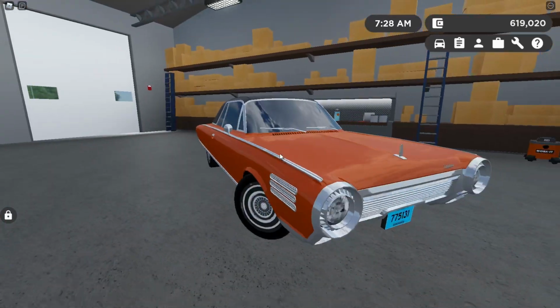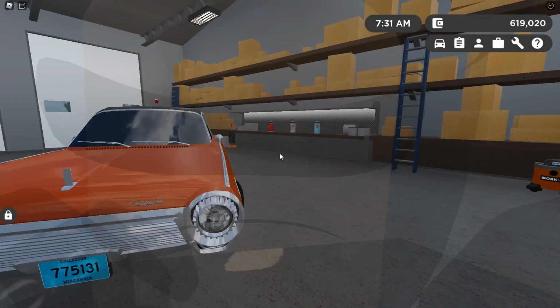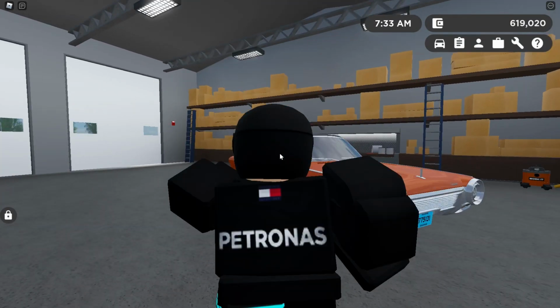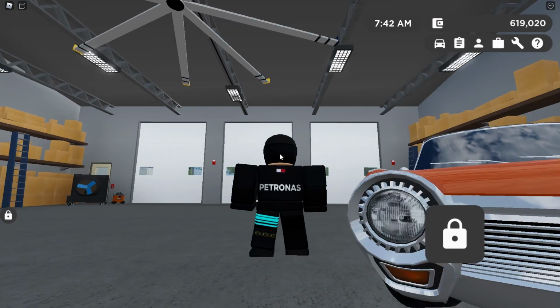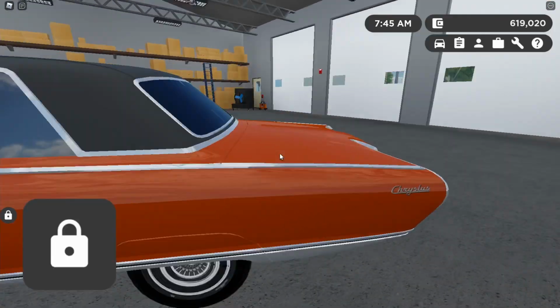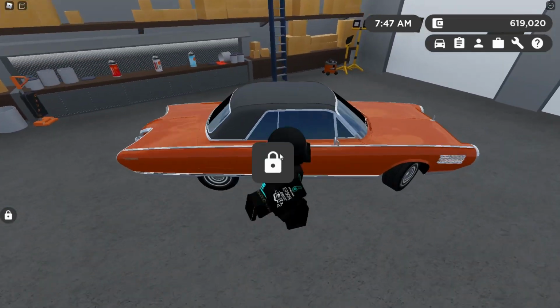So I'm gonna go over the styling. This is obviously like a 60s car. It does have 60s styling, but it's actually a really good looking car. The styling does look like it's a jet car. Like these lights right here kind of look like a turbine. It's a very futuristic design, and at the back you have these things that look like jet engines. It's a super good design.